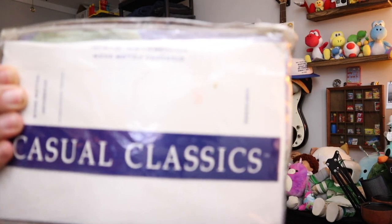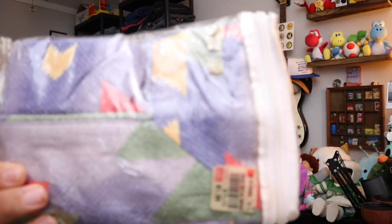Sold some curtains. Are they curtains? Pillow shams. My apologies. Pillow shams. Casual Classics pillow shams. And these are old. Well, maybe not super old, but they are, you know, for sure 80s, 90s looking pillow shams. $14.80. Free shipping for these.